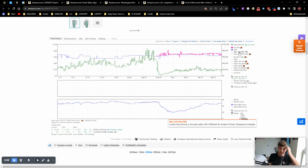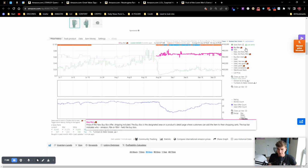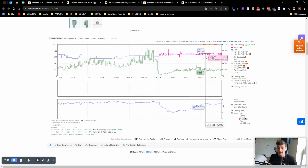So basically the three most important things that you want to be conscious of is the sales rank, what the buy box is at, or the new price, and what we're buying it for, of course. And third thing is this new offer tab, because we want to see how many other people are selling this listing to estimate our competition.